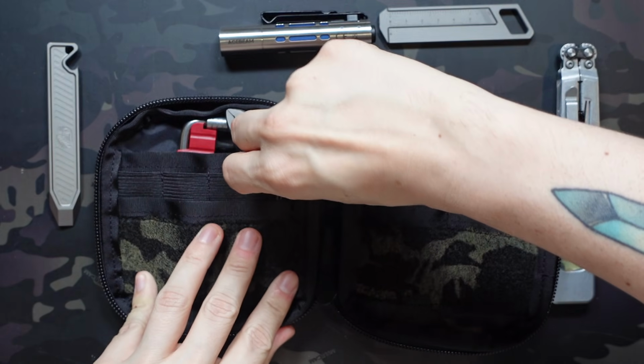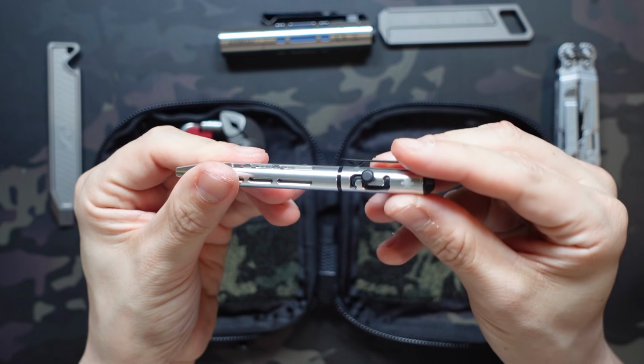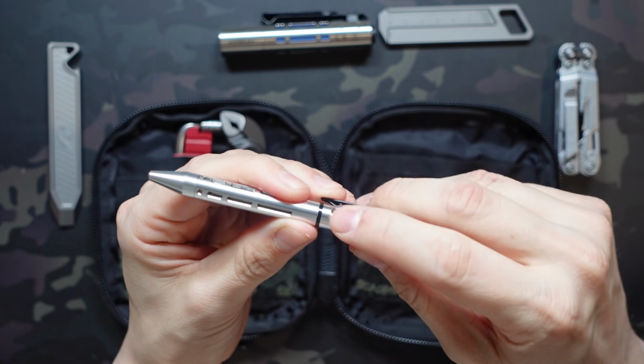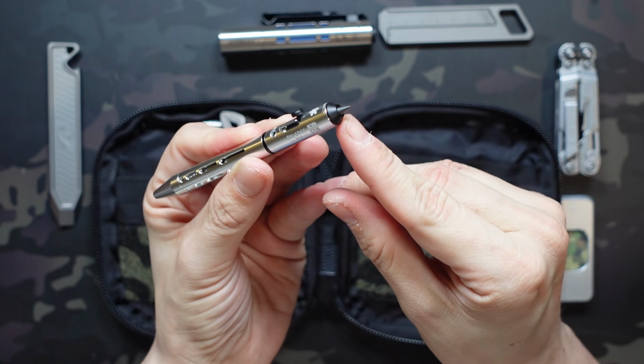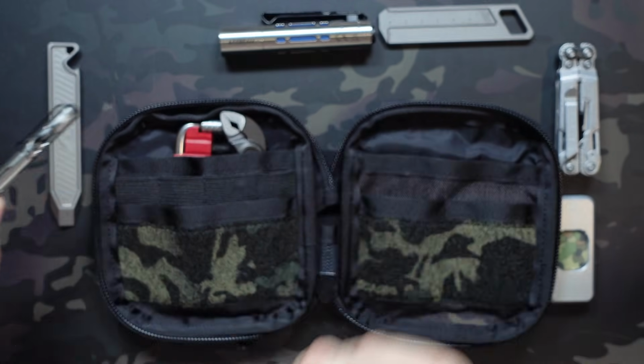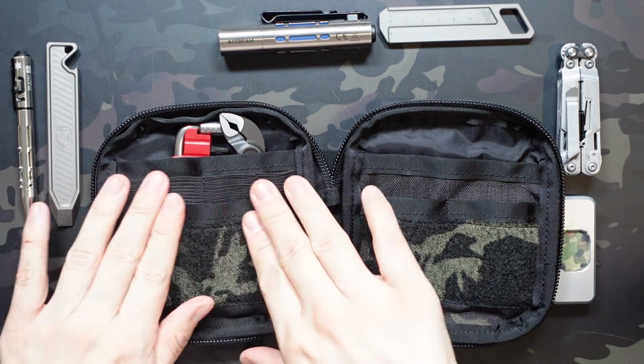Now, on to the next one. This is one we just saw in a video, the new Olight O-Pen Mini 2. This one has both our bolt action pen as well as the pencil on the opposite end, which is kind of a cool touch. And both of those are bolt action. This is a winter version of that, and that's all in the front pocket.